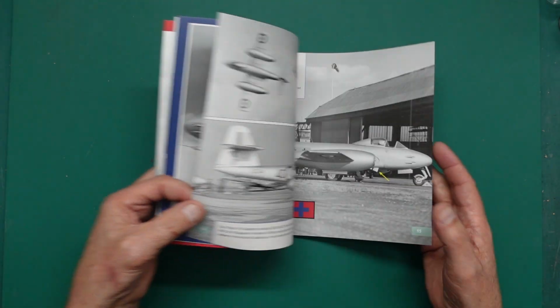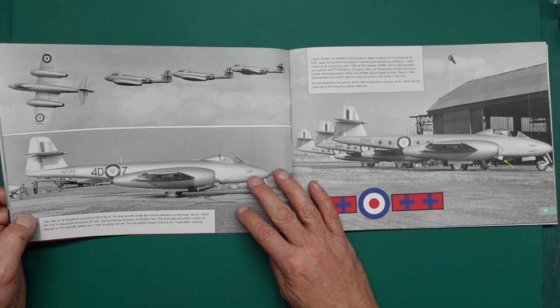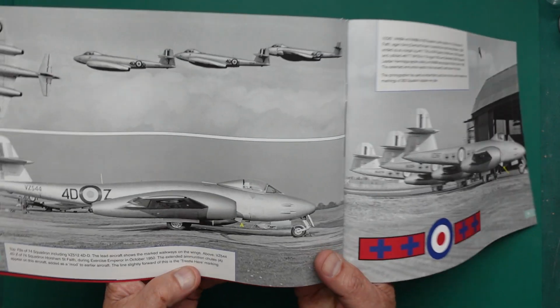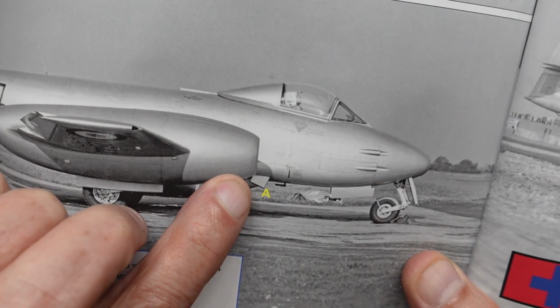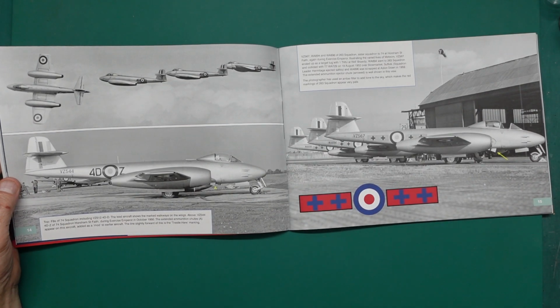The other thing we're going to look at was page 14, wasn't it? It showed us the extended ammunition chutes. There we go, we can see those ammunition chutes there now. That's what we were going to look at on page 14, wasn't it? So these ammunition chutes allow the chute to miss the fuselage and not hit it.